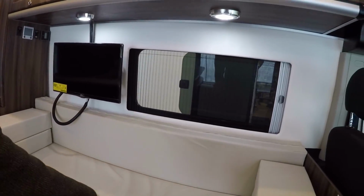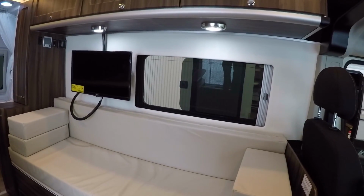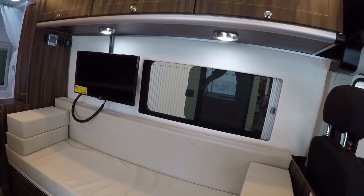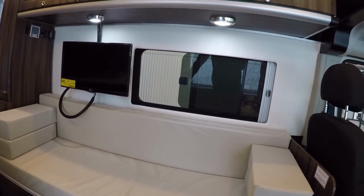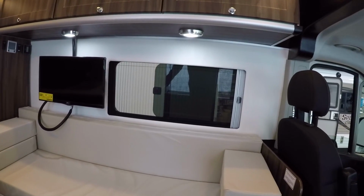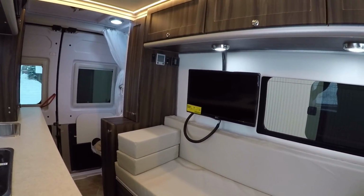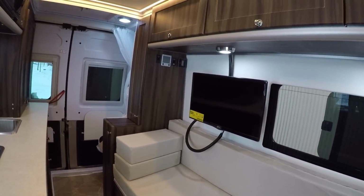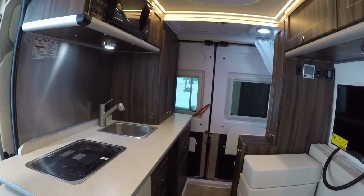Of course, your sofa here flips over into your bed, and you'll have sort of a queen size-ish bed here. So it gives you a nice big bed if you want to, and really gives you a lot of extra room. On a 17-foot chassis you'd think it would be nice and short and kind of tight and cramped, but it really is quite spacious in here. I think they did a fantastic job with just the feeling of openness.